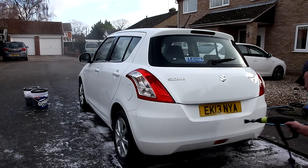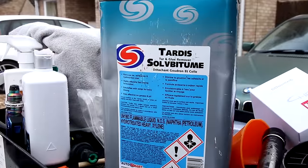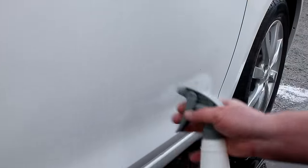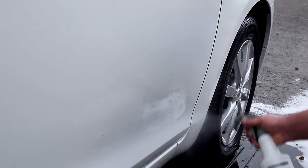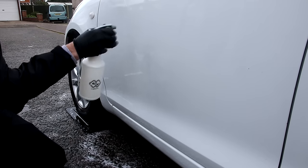So he's actually switched now. He's gone to a 40 degree, a wider fan. And we're going to move on to this. This is TARDIS. I've had this sat in my Pratt cave for a while. So you can do this a different way. You can actually spray it onto a makeup pad and then stick the makeup pad on the actual tar spots if you haven't got that many of them.